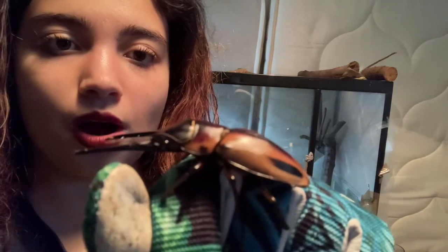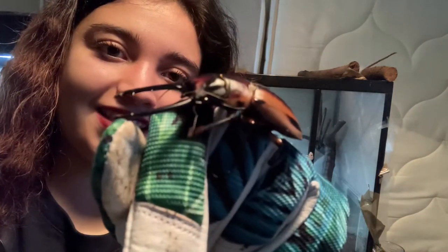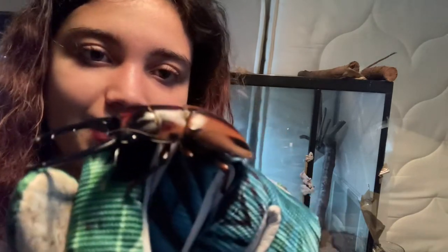I've had him for a while and he is fantastic, aren't you? He is very cute. These beetles, you can't really cuddle and kiss them, and some people will be like, why would you? But they are very gorgeous, and I do find myself talking to them. So that's Tigger. He's not friendly, he's just, you know, defensive.